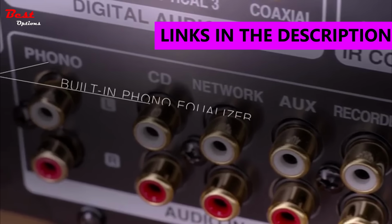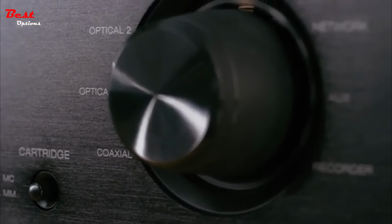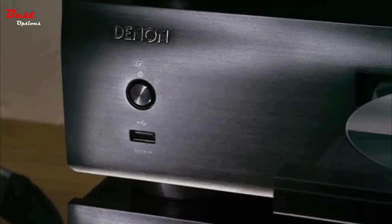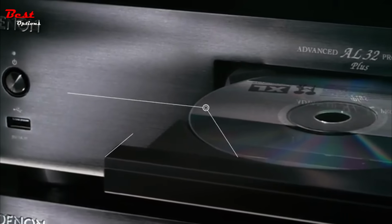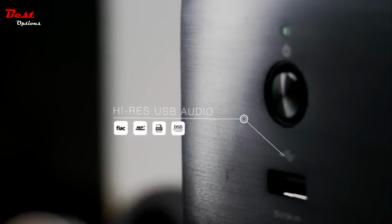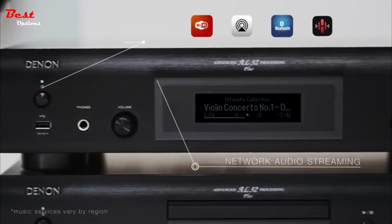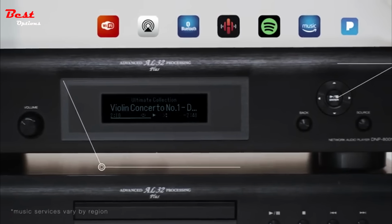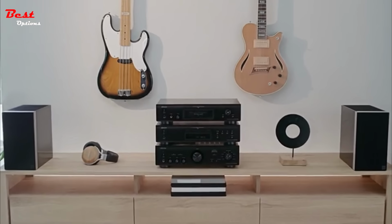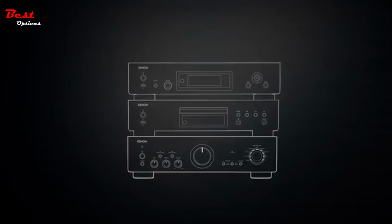The 2-channel amplifier with digital inputs and a built-in phono equalizer handles a wide range of high-resolution audio sources, whether you listen to CDs, lossless file formats, or your cherished vinyl collection. Connect the amplifier to the CD player to enjoy audio playback from your CDs. Plug in your USB storage device and listen to high-res files with signal purity. Stream music over Wi-Fi, AirPlay 2, Bluetooth, or the HEOS app to enjoy your favorite music services from any of your connected smart devices with gapless playback. Step into the world of premium hi-fi with the Denon 800 series, the pinnacle choice for hi-fi enthusiasts.